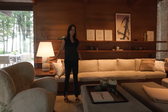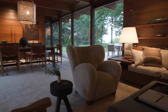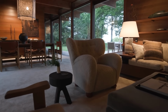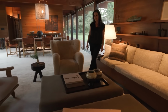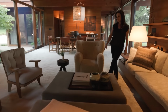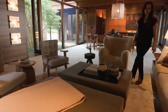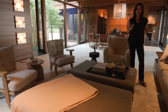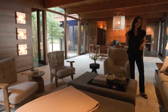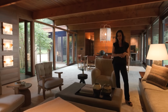This is a Scandinavian chair in sheepskin or shearling. These are two chairs from the 60s that are from France, and I covered them in a light linen. So everything that you see here is all natural materials. I felt that was really important when you have such a strong connection to the outdoors, to bring things that also felt really natural within the house.